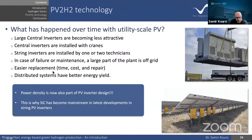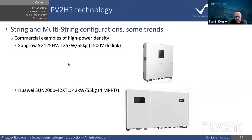And of course, one very important thing is that the OPEX, because of the energy yield, is better. So this has shifted the trend in PV systems, in which now we have higher power density converters used in photovoltaics. Here you can see 2 examples. One is from Sungrow, another is from Huawei. These are 2 Chinese companies.